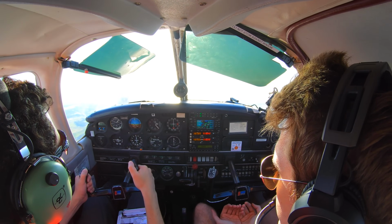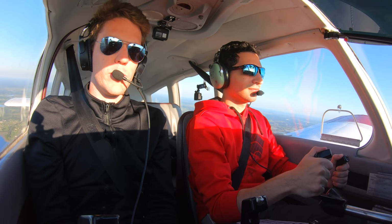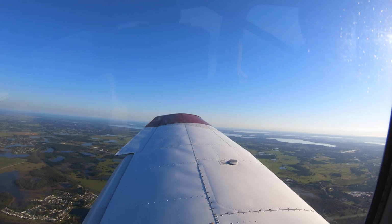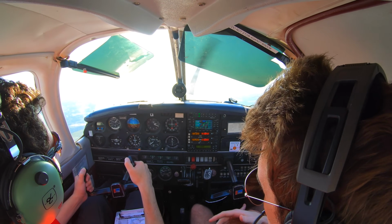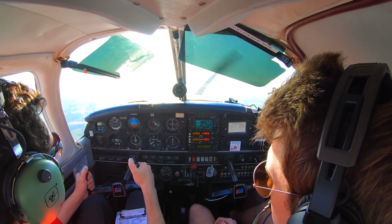All the way back. Nice rudder control. Keep it coming back. That is a stall. See how easy this thing stalls. Yeah. It's no issue whatsoever.